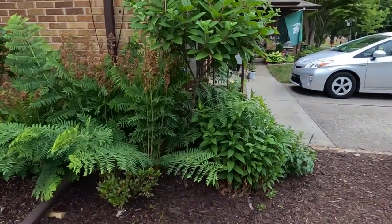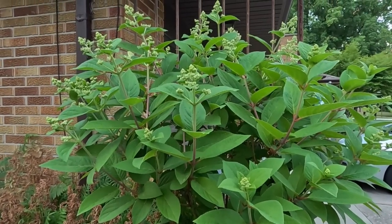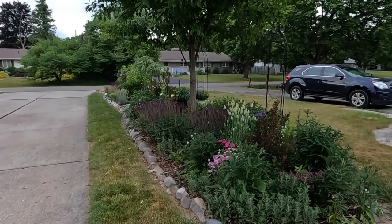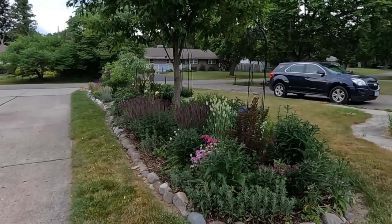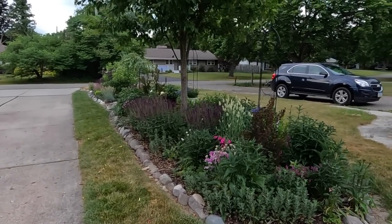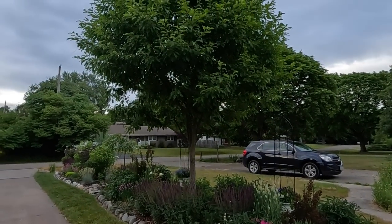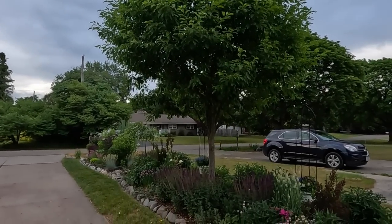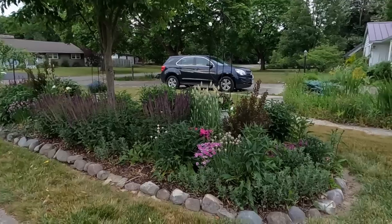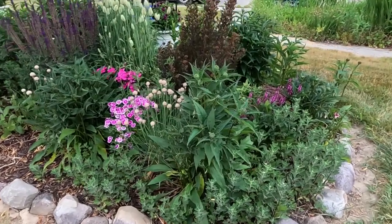Also, one of the things that's doing really well over here is the PG hydrangea standard. So this is looking great. The buds are getting ready to open soon. And over here between us and the neighbor's house, we have a really nice long border that follows the entire length of the driveway. And although the crab apple is done blooming, it definitely provides some really nice height in this area and allows for a little bit of shade for some of the plants in here. But I think it's looking really good still. I have definitely come through and provided some water.